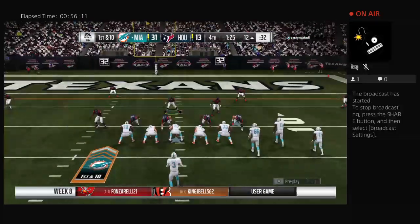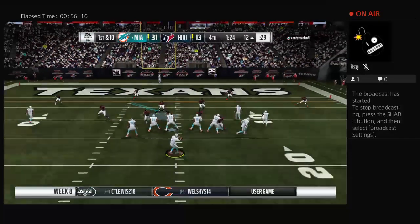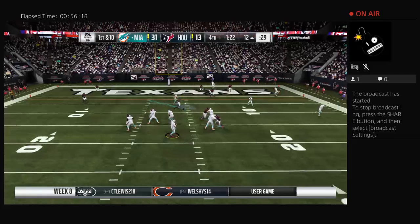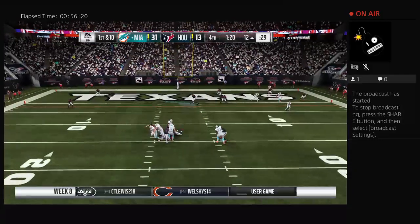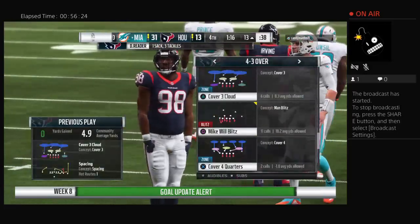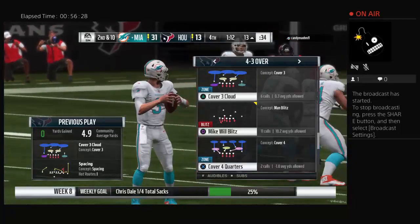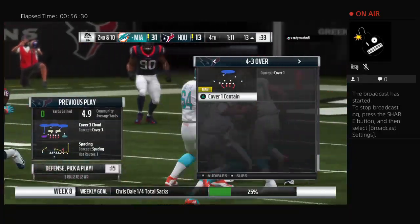All right, now, lucky 56. A first throw for the backup, Rosen. Steps away, and he's going to lose a yard or two. Taken down behind the line. DJ Reader in there to drop him for a loss on the play.